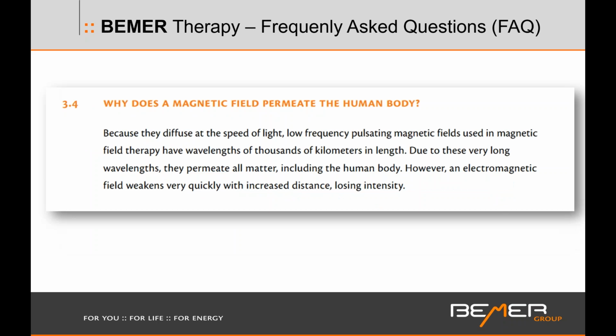Why does the Bemer's magnetic field permeate the body? Electromagnetic fields are miles long, kilometers long, and due to these long wavelengths, they permeate all matter. That includes bricks, that includes stone, including the human body. There's nowhere in the human body, regardless of how thick your skull is, how large your frame is, that the Bemer cannot penetrate through and have a desired physiological effect.